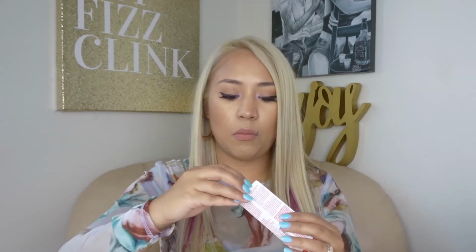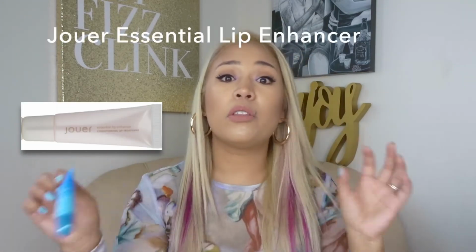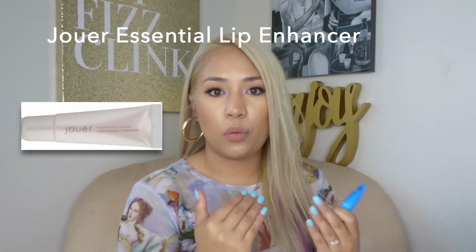It is just the most moisturizing and soothing lip balm ever. I usually use this overnight like a lip mask, and I just wake up with the most supple, hydrated lips ever. I bounce back and forth between, I think it's the Jouer Lip Enhancer or Essential Lip Balm or something like that. I'll put the name somewhere on the screen here. Both of these are really good. It just depends on where I'm shopping at the time that I need a refill.